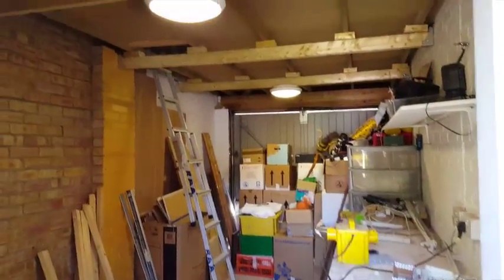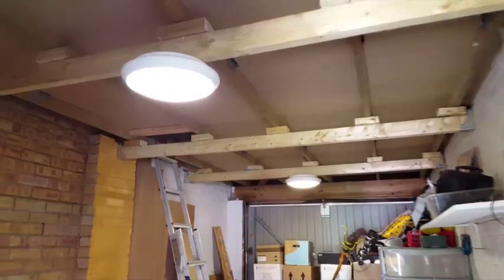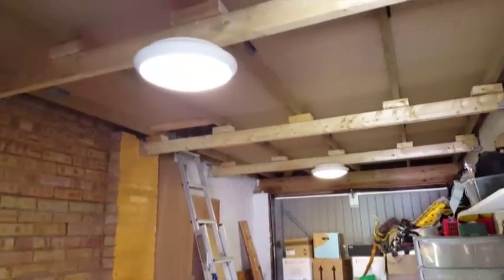So, bloody hot up here. So, loft has been done. It's all fully boarded now. And two new lights put up on the ceiling.